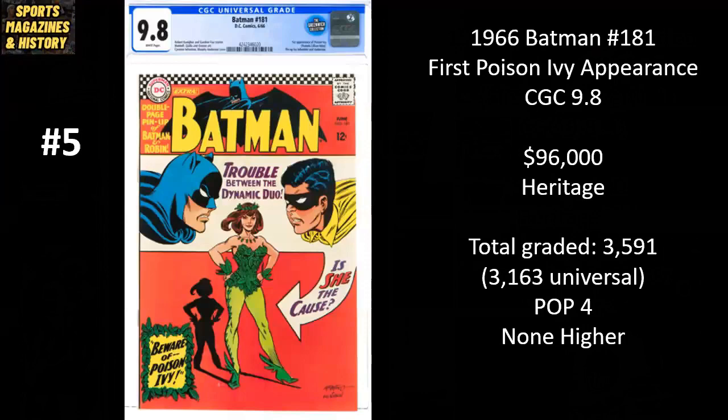Next up, we're rolling into comics. Let's see how our friends on the comic side of the world did this past month. We're going to start with number 5. We've got 1966. This is Batman number 181. It's the very first appearance of Poison Ivy. And look at that, CGC 9.8. This thing went for $96,000 on Heritage.